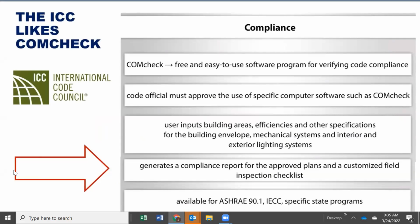Code official must approve the use of specific computer software such as COMcheck? Yeah, not only do we approve it, we require it. The user inputs building areas, efficiencies, and other specifications for the building envelope, mechanical systems, and interior and exterior lighting systems, okay? And it generates a compliance report for the approved plans and a customized field inspection checklist.